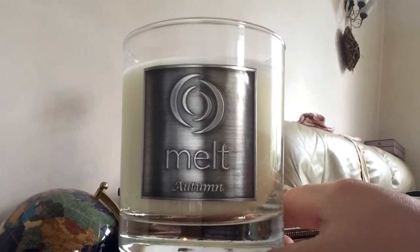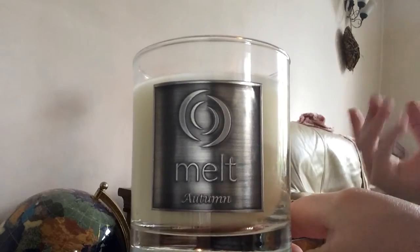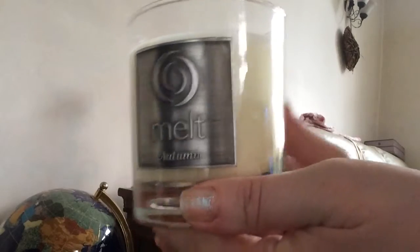It's gentle, but I know that when I actually start to burn this, I know it's going to fill my room up, just as the Eden one does behind you. I really can't say enough good things. It's just such a nice transition candle for autumn for me. I really enjoy burning this one.